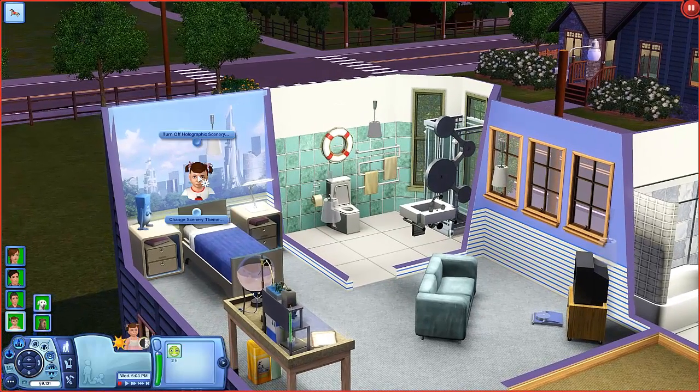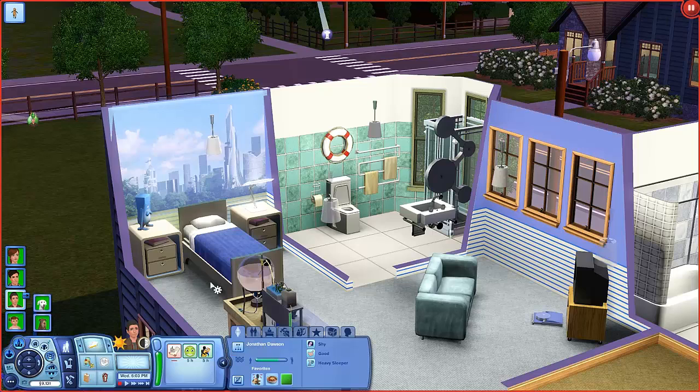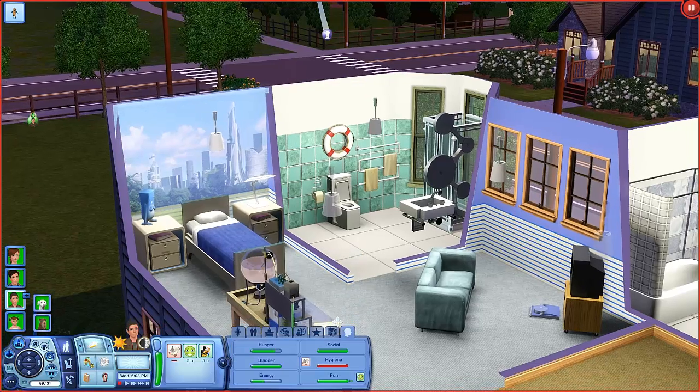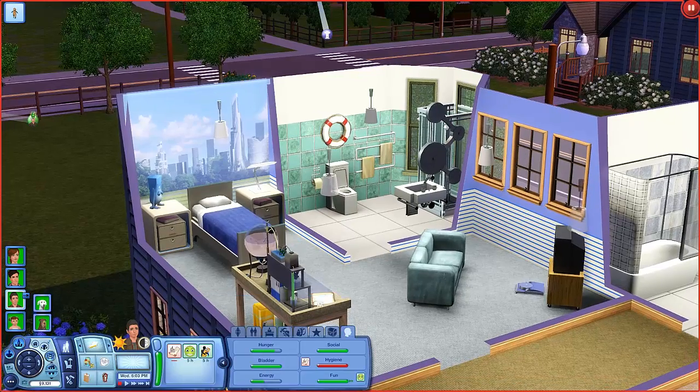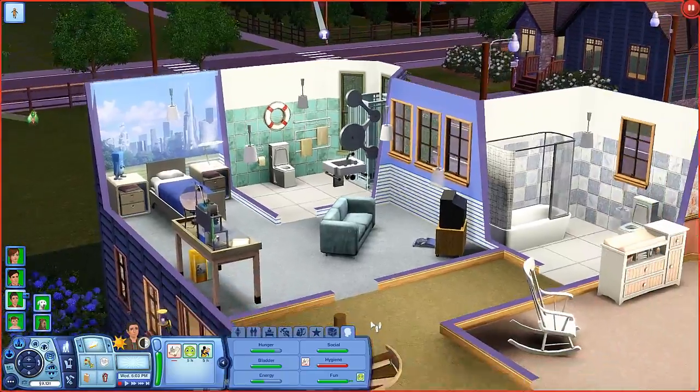And then I'm using one of the holographic wall things, the scenery thing from Into the Future, because I think Jonathan is clever. He's a very clever boy, so I think he would definitely be into all that new age, space age stuff, and he's got his potions and things as well. So that is the upstairs of the house.